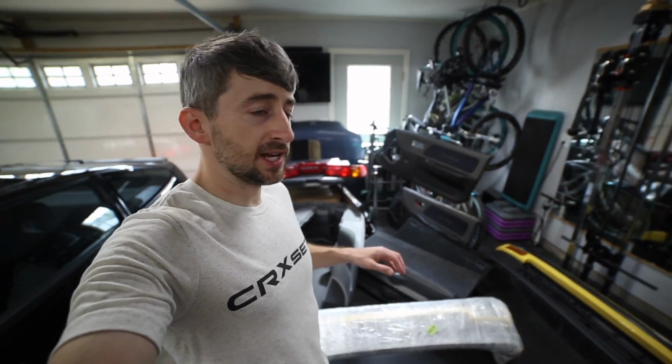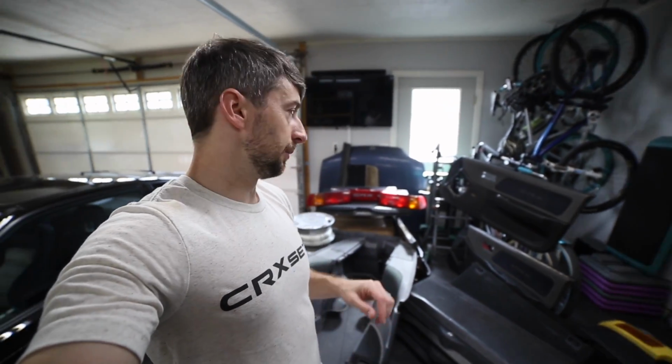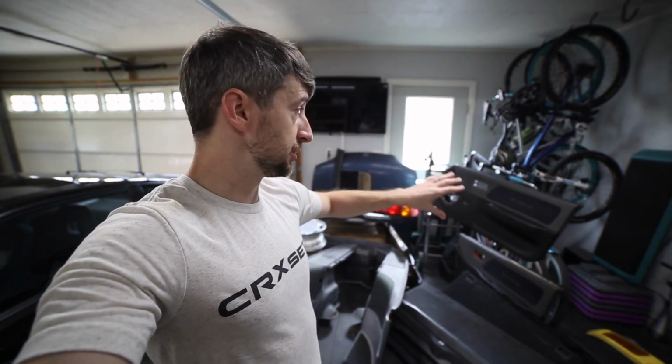Alright, so as you can see, I've got a lot of interior parts here. The door panels are actually the ones that are out of the car. So I worked out a deal with a guy in Belgium. He actually wanted the CRX inserts off of these door panels here. Not the entire door panel, but just the insert.